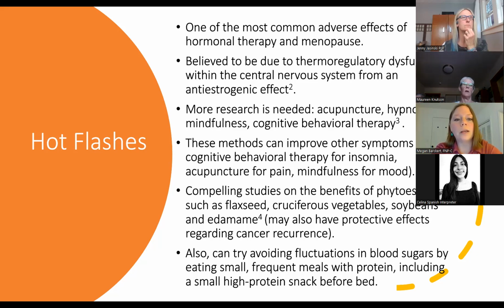In terms of ways that we can treat this, and when I'm thinking about complementary methods, the one that I use the most is acupuncture. I've found it to be quite effective for my patients. Others to consider, though, are hypnosis, mindfulness, as well as cognitive behavioral therapy. All of these really do need more research in terms of their efficacy.